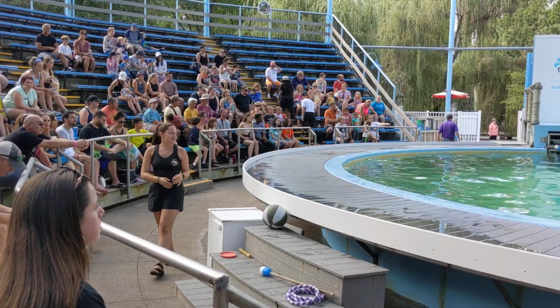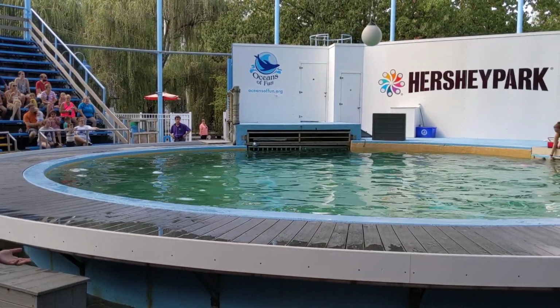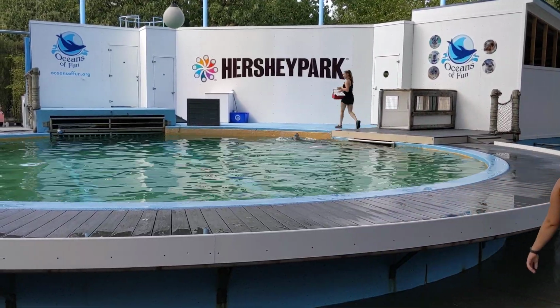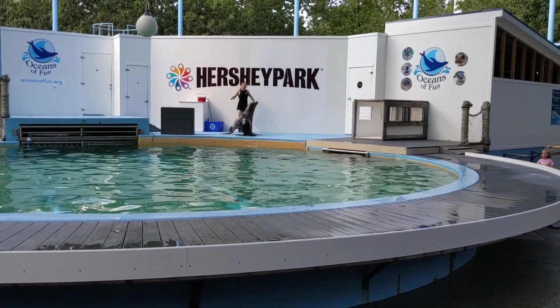But I would love to introduce our next star. He is our oldest and largest animal here, weighing over 320 pounds. He's our 9-year-old male California sea lion. Let's make it nice and loud for Ripley.